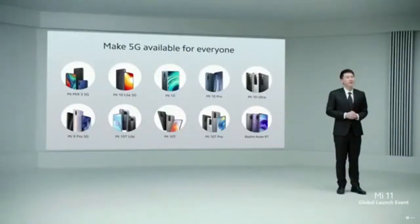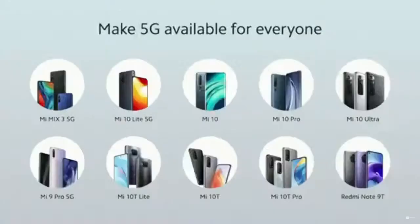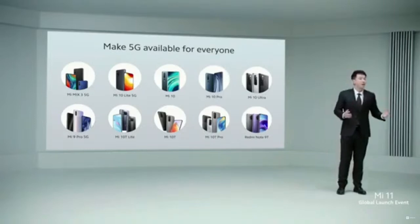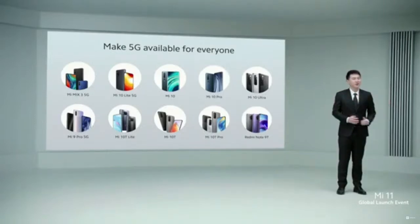Another significant milestone has been 5G innovation. We released the world's very first commercially available 5G smartphone with our Mi Mix 3 a few years ago. Since then, we have iterated and improved across nearly a dozen models.